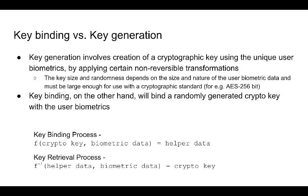Key binding, on the other hand, will bind a randomly generated crypto key to the user biometric. So in the case of key binding, we are not going to generate the key itself from the user biometrics. Instead, the user biometrics are going to be used to bind the key and basically transform it into such a form that going back from that to the original key is going to be very difficult. So here the key is generated randomly or using some other method, but to secure the key, we are going to use the user biometric.